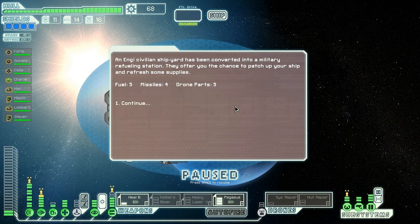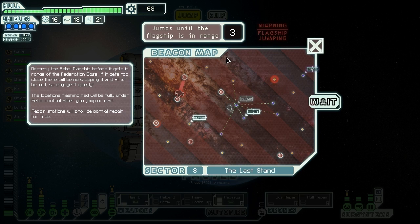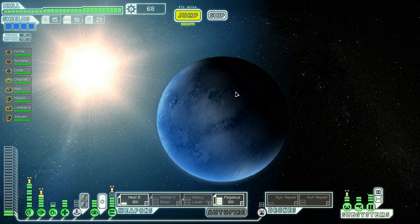Here we go. An NG civilian shipyard has been converted into a military refueling station, and they offer us the chance to patch up our ship and refresh some supplies, getting 5 fuel, 4 missiles, and 5 drone parts. Too bad we got less of the one thing we really needed, but I'm sure 18 will be more than enough. They only have 3 jumps before they get in range, so we're going to have to get over there pretty quickly. Pretty quickly indeed. But we should be able to at least make a little bit more resources on the way over.